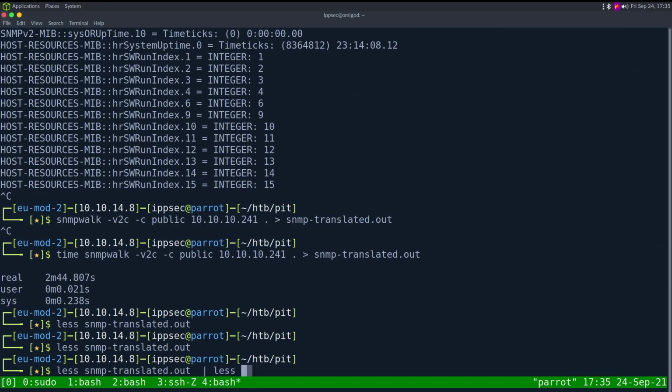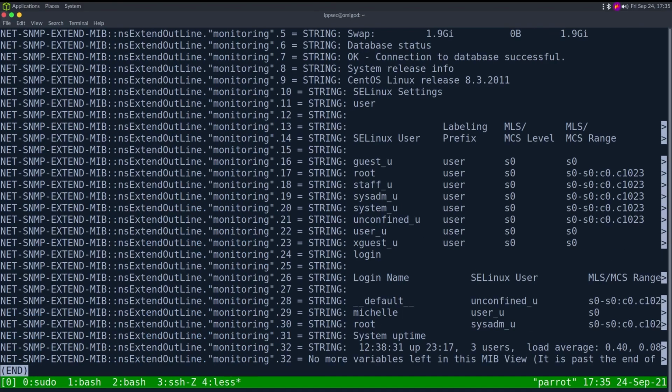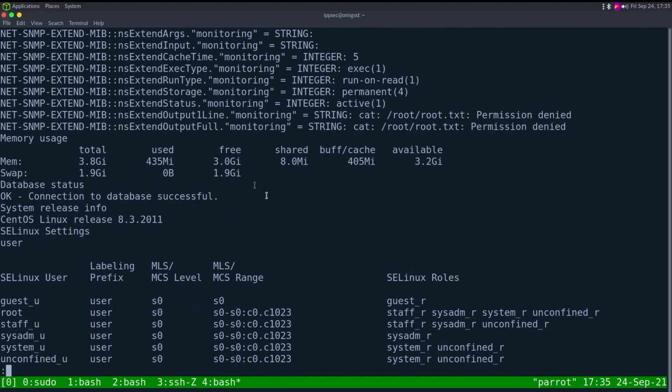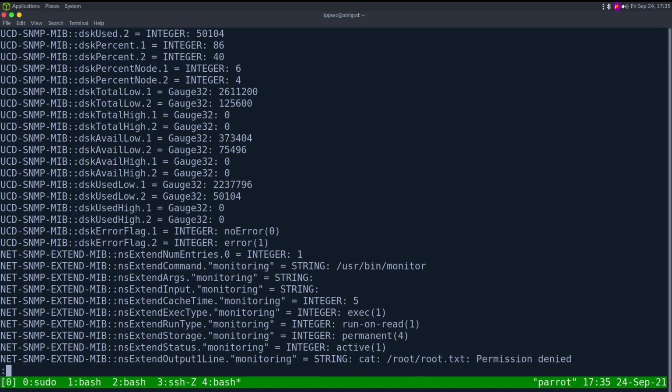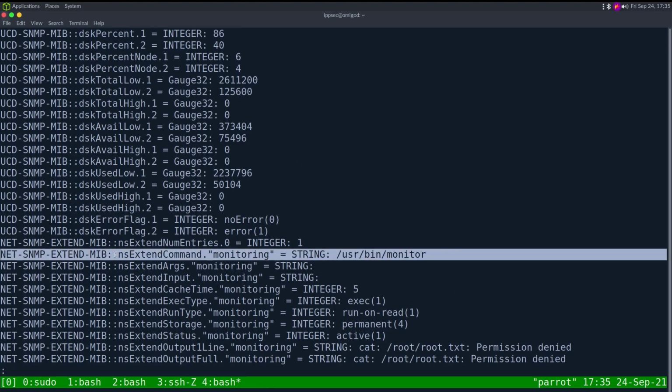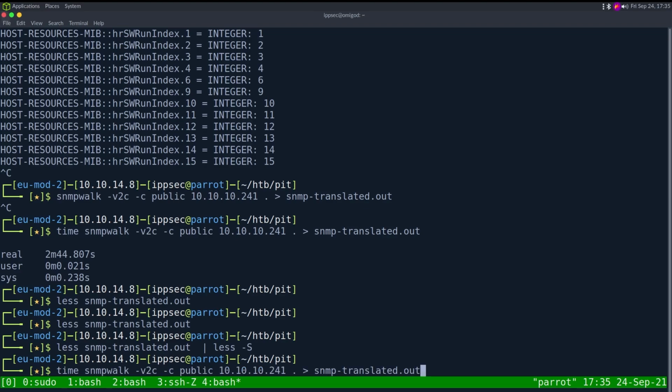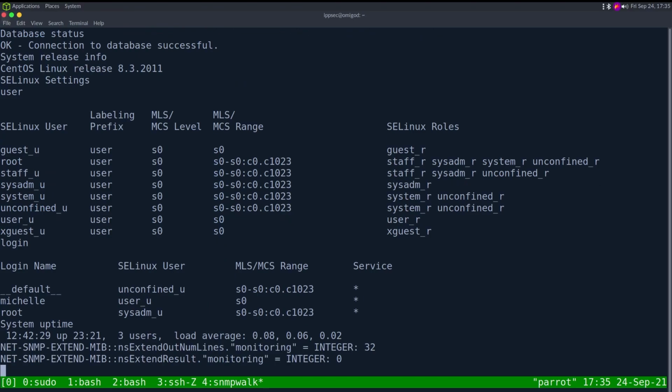I'm going to go back to less -S, and I know I'm running less and then piping it to less because I'm too lazy to go back and erase something. But we can see the SNMP extended MIB is running the program. So extended output, and it starts at monitoring. So if I just run this with the extended objects, the SNMPWalk, it'll start there. What I'm doing with this period is I'm just saying start at the parent and query everything. But if I do net-snmp-extend MIB NS extended or extend objects, I think, it will only run this.